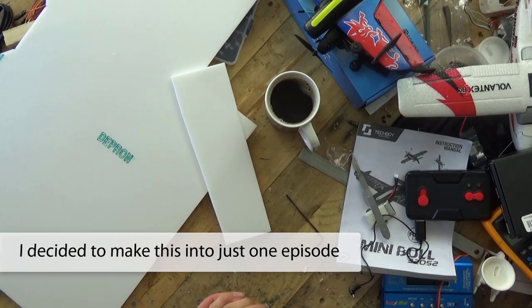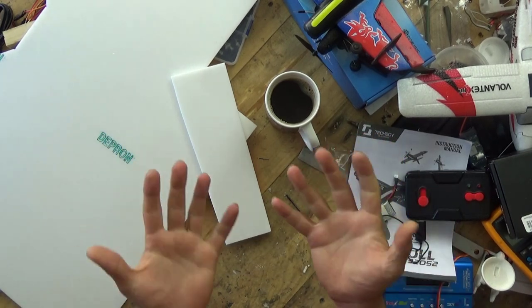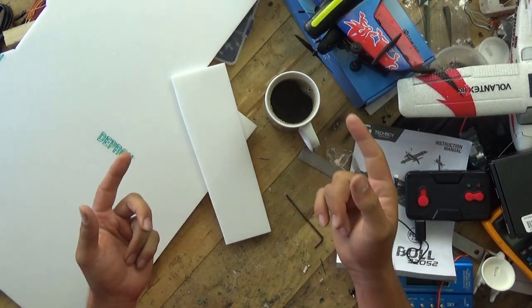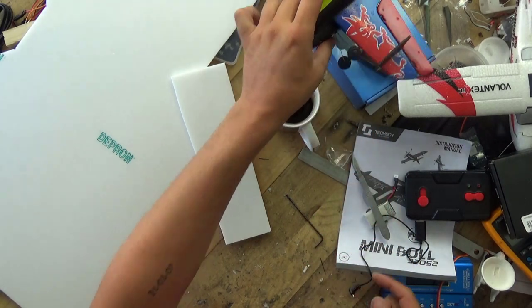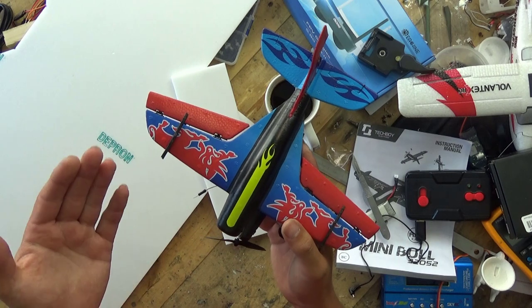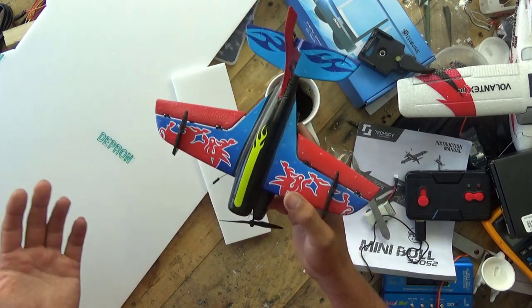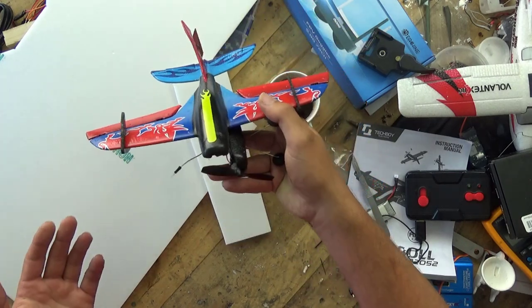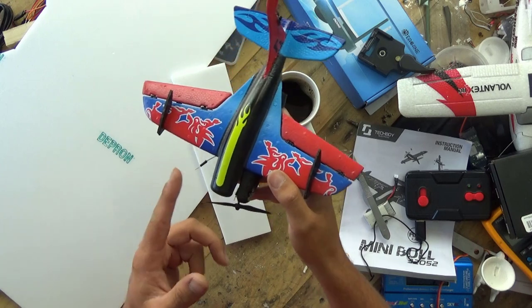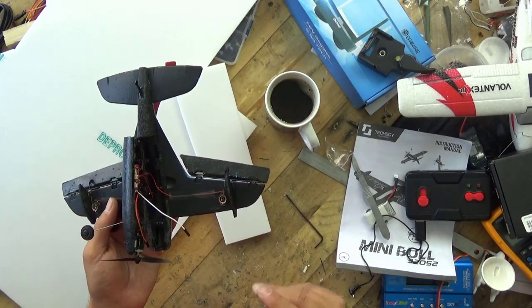Howdy, I'm Matt, and in this episode we are going to be making ourselves a hovercraft. Who knew? I didn't know. Nobody knew. Not even the makers of this little turd knew. So this is the mini bull, which you may have seen in a previous episode, where we're running a series called Bird or Turd.